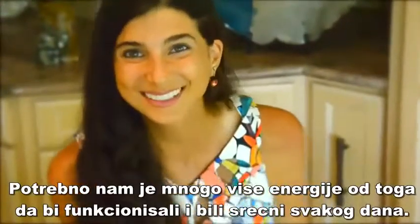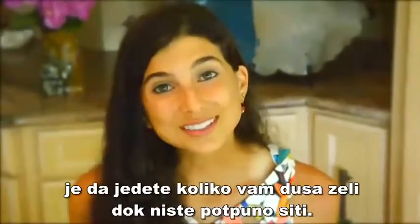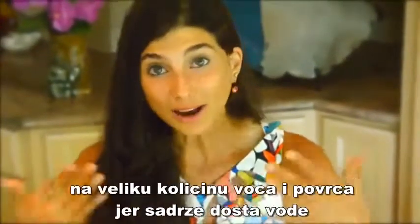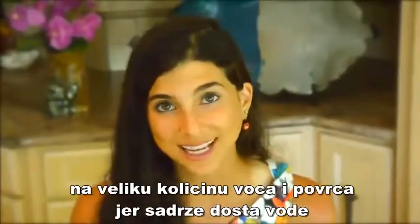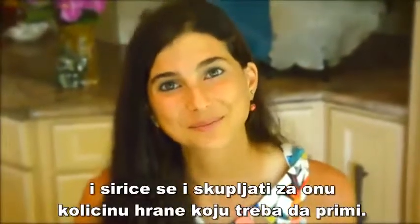We need a lot more energy than that to be able to function and smile and be happy on a day-to-day basis. So what I recommend people to do is to eat to their heart's content until they feel satisfied. And keep in mind, it may take a little bit of time to eat higher quantity of fruits and vegetables just because they're higher in water content. But keep in mind that your stomach is a muscle just like every other muscle in your body, and it will expand and contract to the amount of food that you give it.